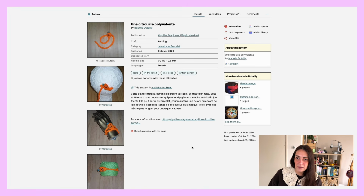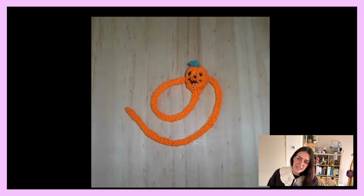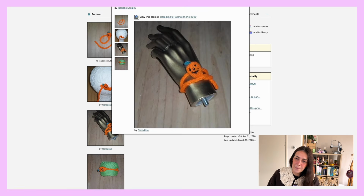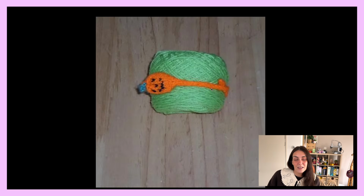This is a French pattern, so I'll just butcher this French description. Une citrouille polyvalente. Something like that. Anyway, it looks like a snake, but it's got an orange head. It's like an orange with a long thing. And then you can use it as a bracelet, maybe. Or here, you can use it to make sure that your yarn doesn't unwind on itself.